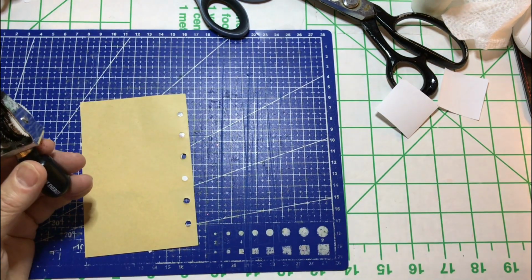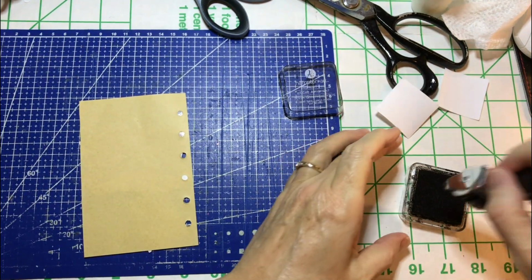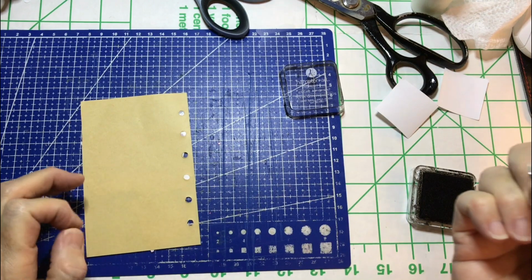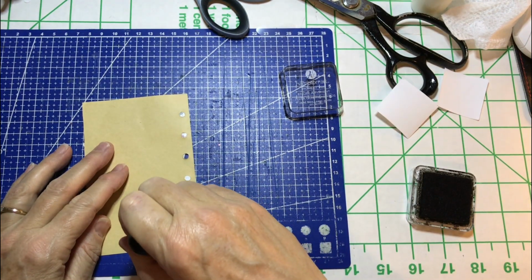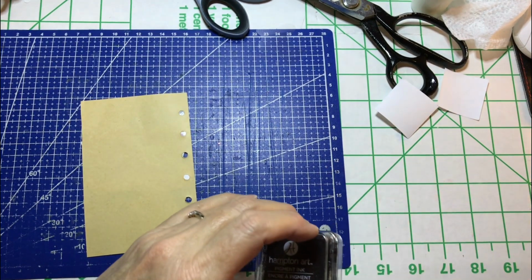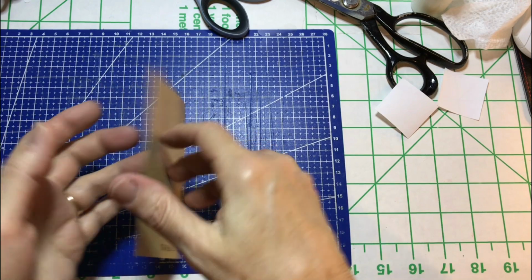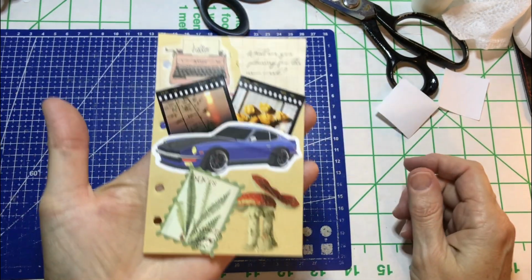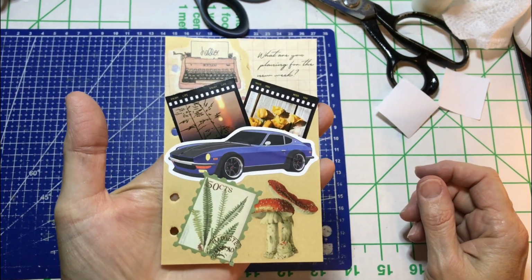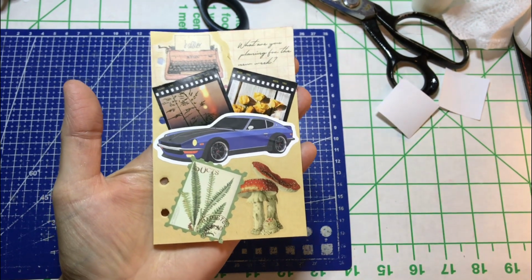So the 13th. So our next project is going to be a Marguerite Miller challenge. So let me round up those things and meet right back here in just a few minutes.